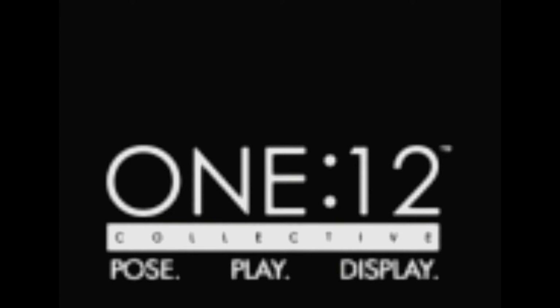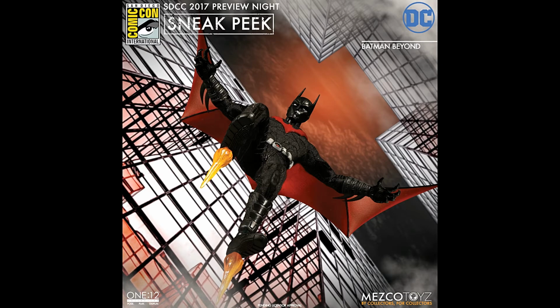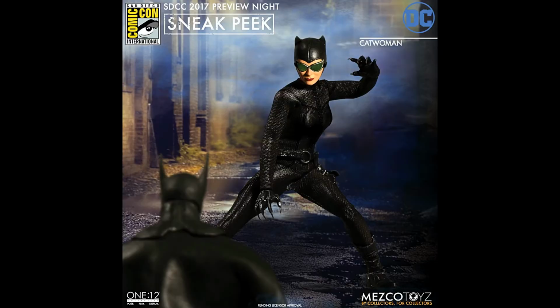So let's start with the 1:12 Collective series from Mezco Toys. They dropped a few hints about what they're going to be showing. And I am stoked. They sneak peeked Batman Beyond. Batman Beyond, for those of you who don't know, is basically Terry McGinnis, the future Batman, when Bruce Wayne retires and gives up his mantle, and then comes out of retirement to mentor Terry McGinnis in Batman Beyond.